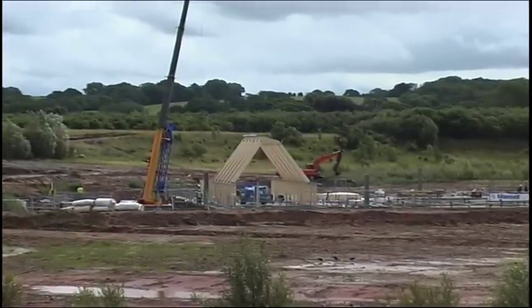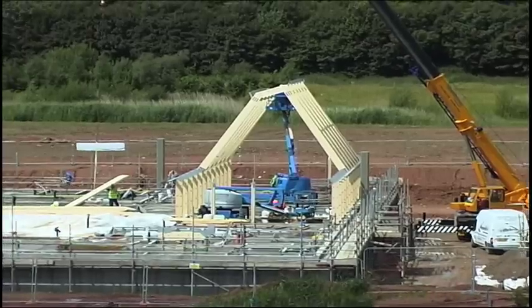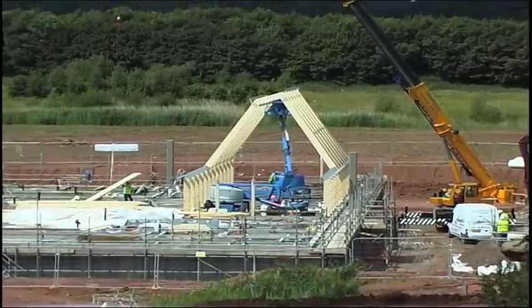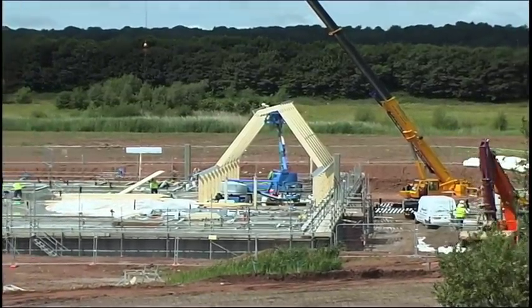Bringing the timbers to make the buildings, started bringing them in at the end of last week, just a few days ago, and they've got a big crane on site, and basically it's a bit like Meccano. You bolt it together and then the crane lifts the pieces up and it creates this frame, and then the infrastructure of the building is built around the frame.